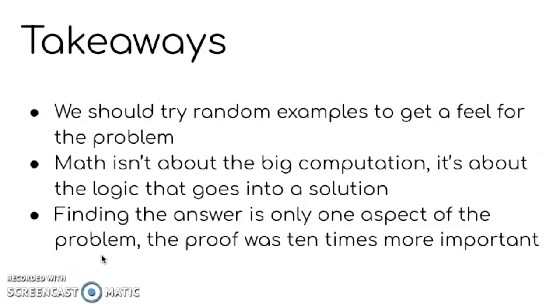Another thing is that math isn't about big computation. A big misconception people have is that as you reach higher levels of math, it's just multiplying bigger numbers, working with bigger numbers, and doing mental math of some sort. Math isn't about the computation. It's about the logic that goes into a solution. It's about how genius a solution you can make.